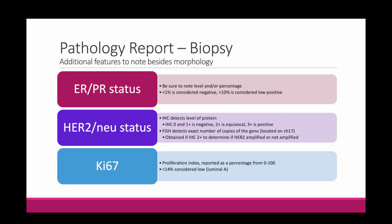So kind of tying it all together, so far we've talked about the presentation, the workup, the imaging modalities. So typically these patients will present with something abnormal on a screening mammogram, which prompts a diagnostic mammogram, and then that often prompts a core needle biopsy if there is something abnormal there. And so when we get that initial core needle biopsy, what are we looking for on the pathology report? So number one, we talked about verifying that it's cancer and noting the morphology of the cancer. So if it's invasive ductal versus invasive lobular, or one of those other subtypes that we talked about.